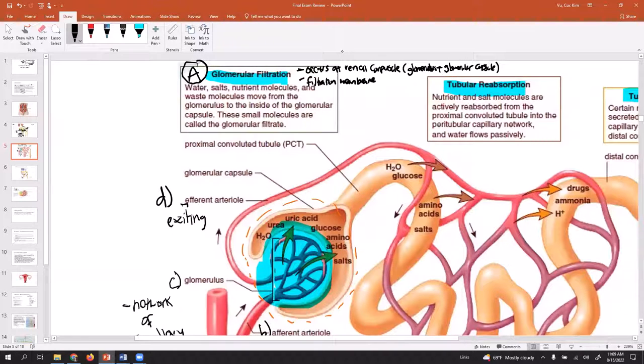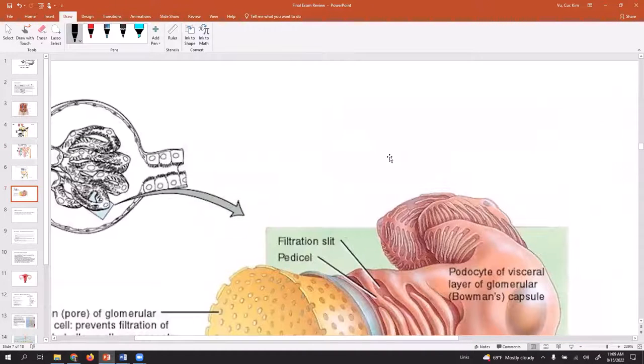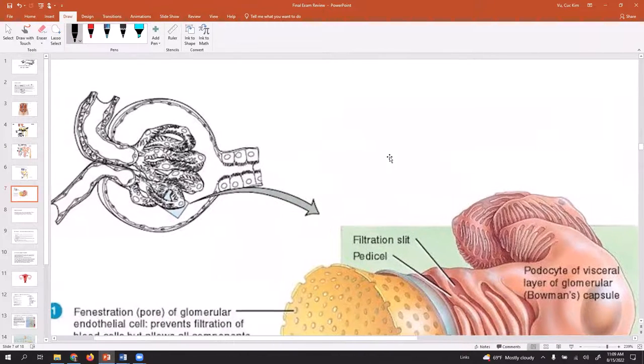Okay. So do you remember how I told you that this layer right here of the glomerular capsule, what is it made up of? Podocytes? Yes, exactly. So we took care of one of the filtration membrane. Now we have to take care of the other two. Okay? So to do that, I had to zoom in and get you this image right here. So you can see that this image is zoomed in from this right here between the glomerulus and the glomerular capsule. That's what forms the filtration membrane.